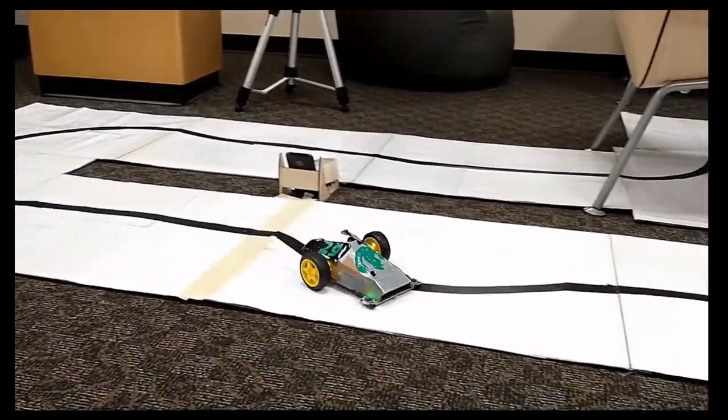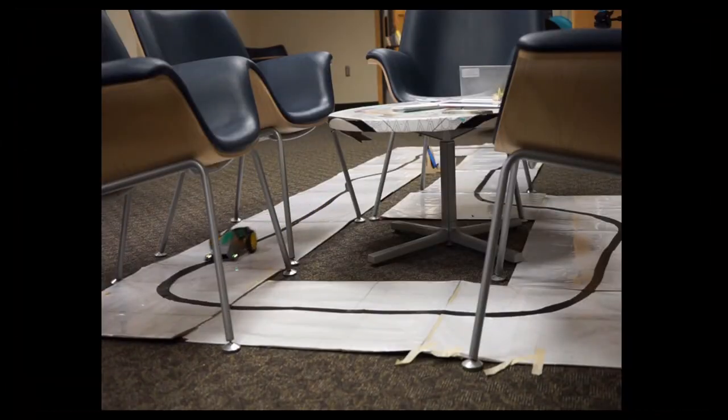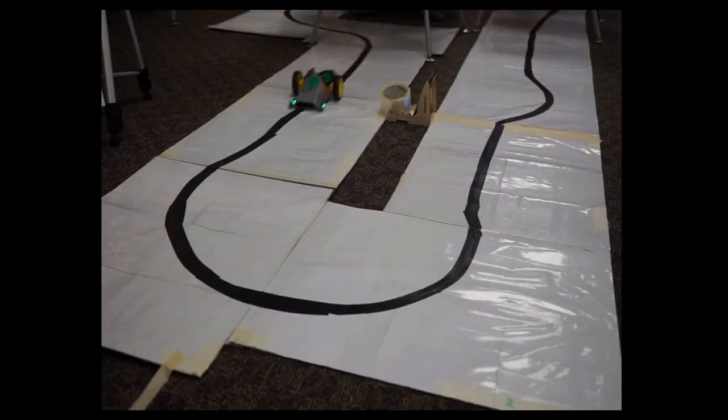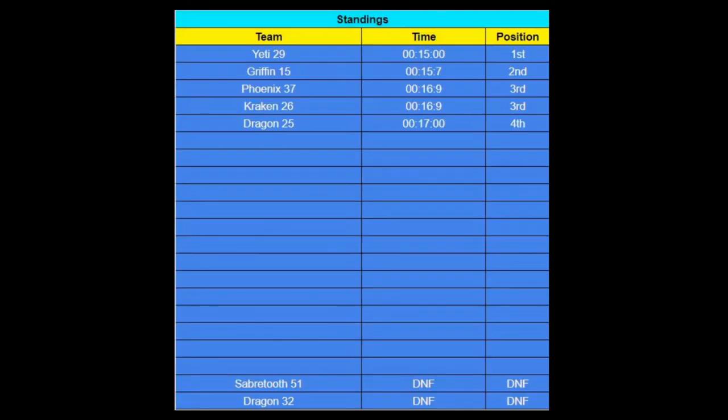Now we have Yeti 29. Let's head to the track and see how they do. Yeti 29 off to a very smooth start. Very fast through the first straightaway here, even with a few wobbles. Now taking on the wide sweeping corner, getting stuck in a lot of wobbles. Will Yeti be able to gain control of the car before they fly off the track? And they do right at the chicane. Very well taken around that corner. Last straightaway, keeping it nice and smooth. Now around the corner and across the line with a 15 even. Yeti 29 takes first place and breaks the track record. Well done.